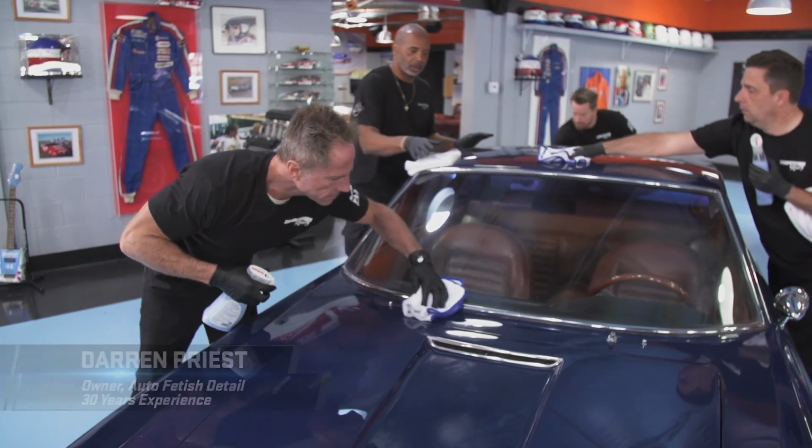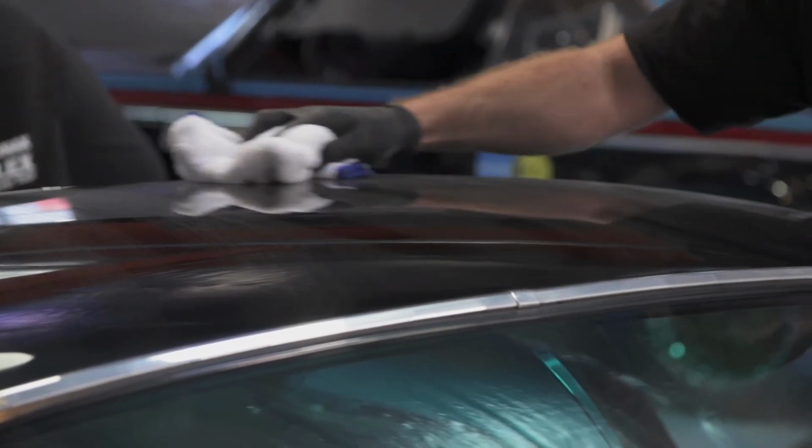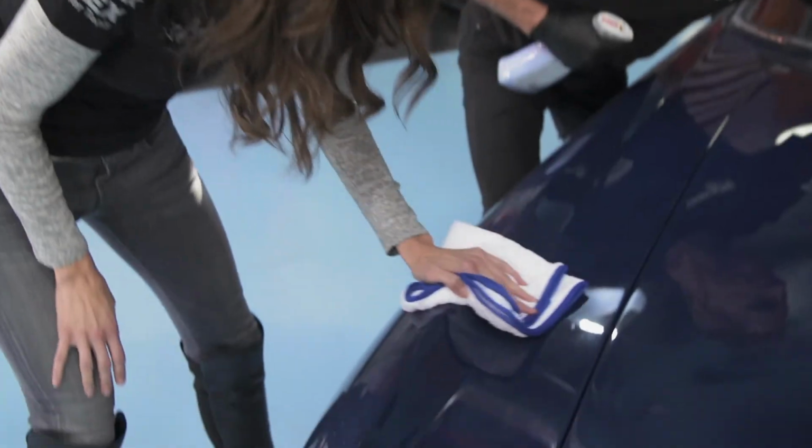We've decided to divide and conquer on these cars, with 2 teams working simultaneously, and Mike and I bouncing back and forth.